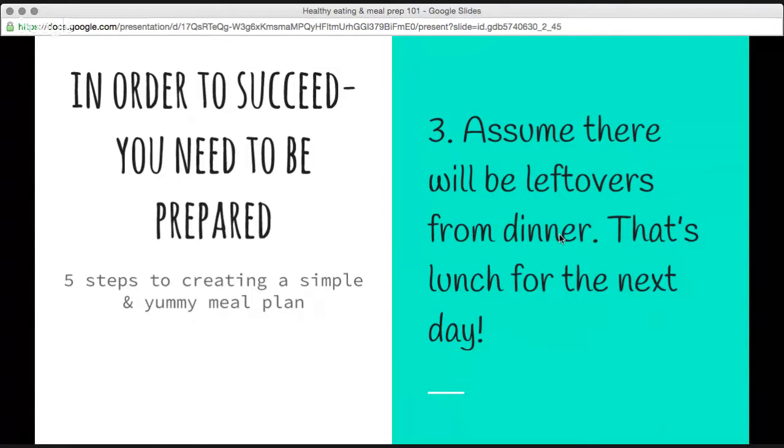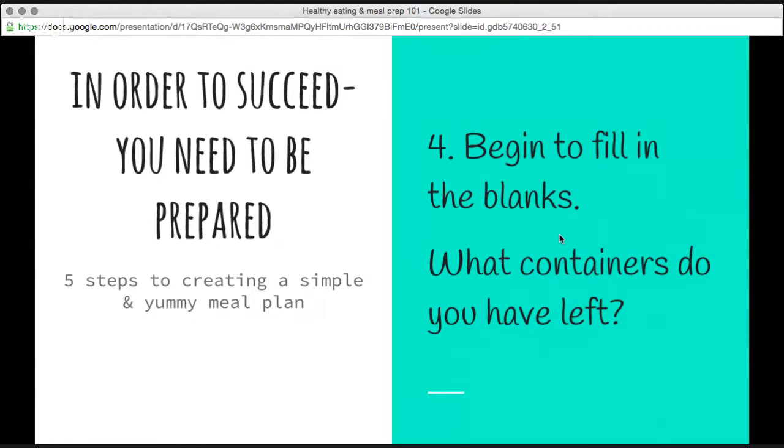Number 3, assume there's going to be leftovers from that awesome dinner that you created, because that's going to be your lunch for the next day. So essentially, you make a little bit extra. Zach and I do this all the time. We make a little bit extra for dinner, and then that is what we bring for lunch the next day. So I just copy and paste the dinner count into the lunch for the next day. It was that easy. I already have lunch planned. Simple enough.